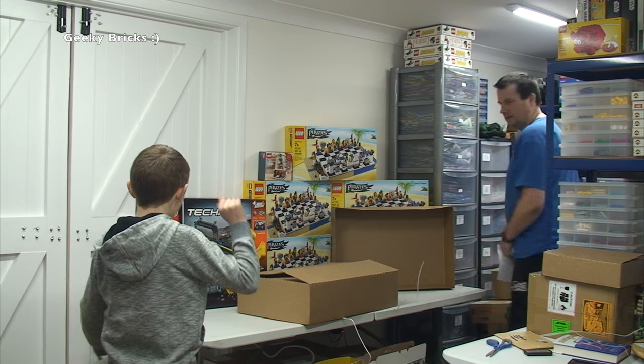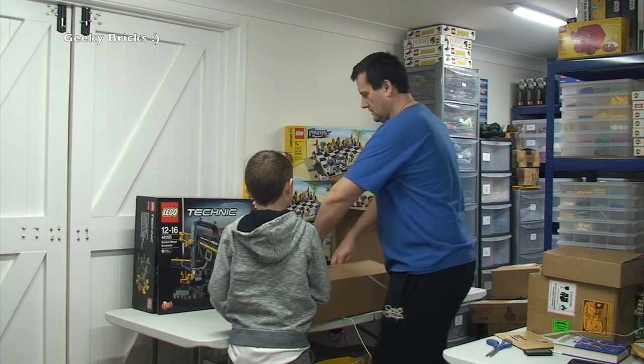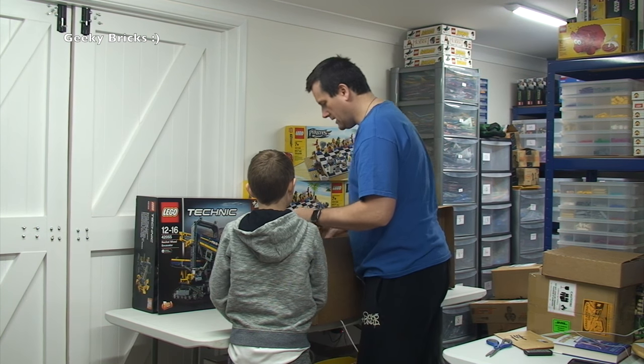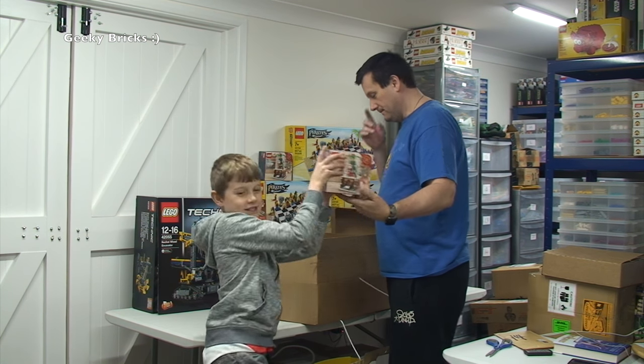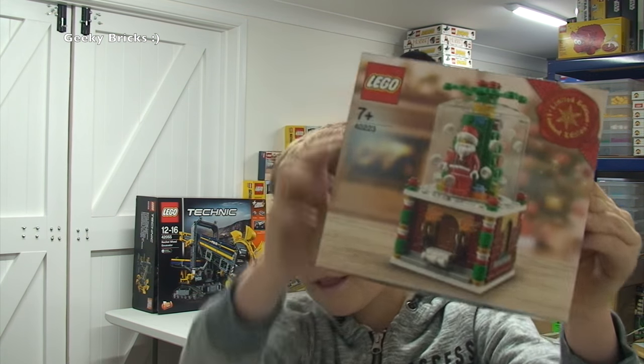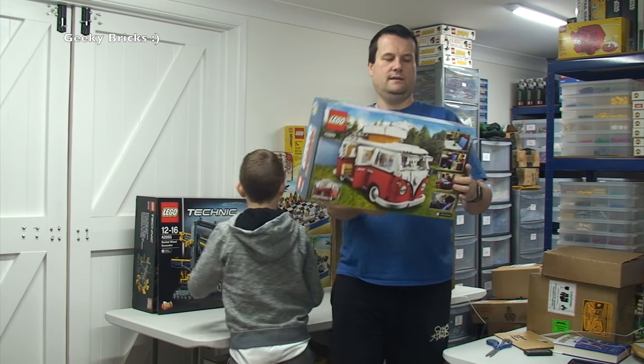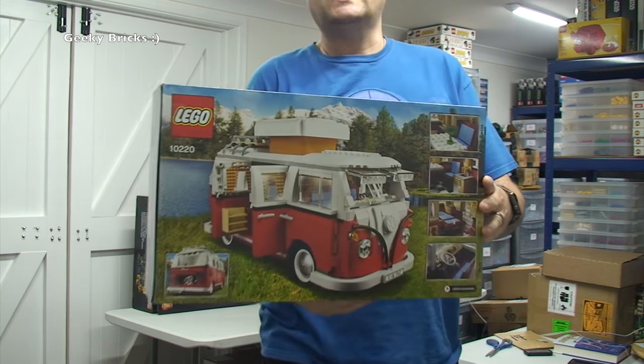Invoice. No peeking. So let's have a look. First thing we've got is another snow globe. Box off. And the next item we have got is the VW camper van.